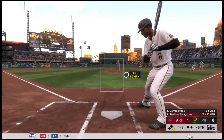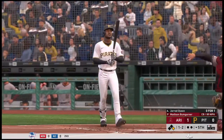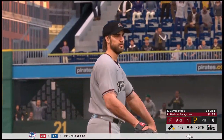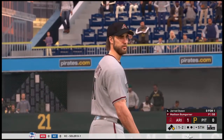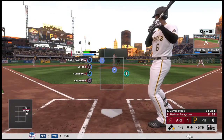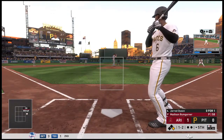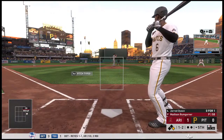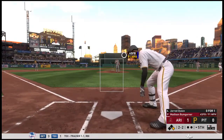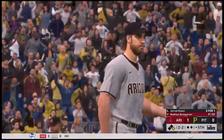Here's the 0-2. Inside, ball 1. That turns out to be a good take on that front door breaking ball, but you have to wonder if that pitch buckled him at all. That was really close to clipping the inside corner. That's ball. And 2-2. 2 balls, 2 strikes.